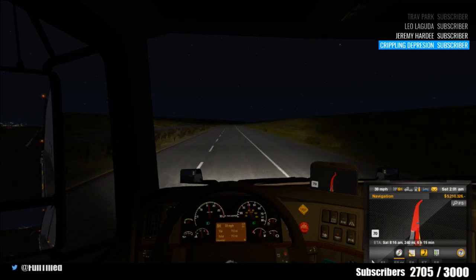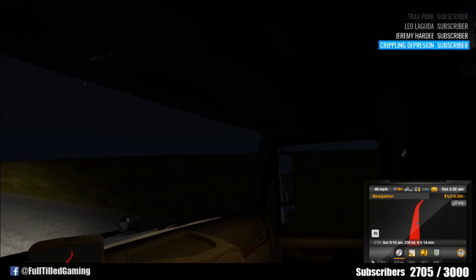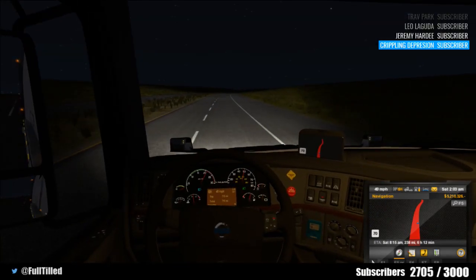I'll turn on the bright so it doesn't seem so dark in there. And we got a nice cab light in here. I don't exactly know where it's coming from, but it does at least light up the interior. It doesn't make it look so bland here at night, which is kind of nice.